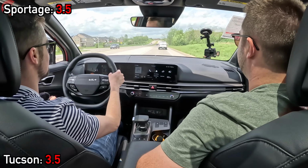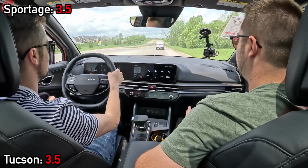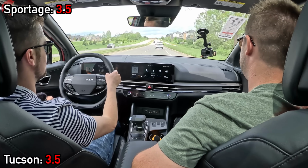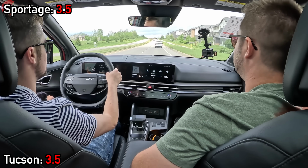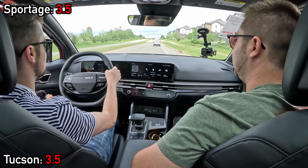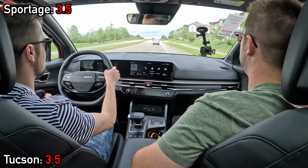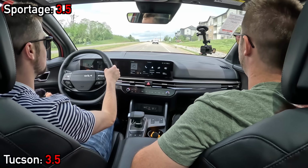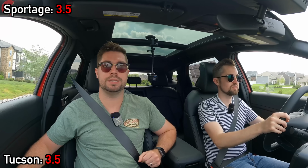And just cruising down the highway here, I think it's a good time to talk about overall ride quality for the Kia Sportage. Now, this is an area that really we don't expect any changes for the refresh, and Kia certainly didn't need to change much. This was a very comfortable riding vehicle pre-refresh, and it continues to be in 2026 as well.